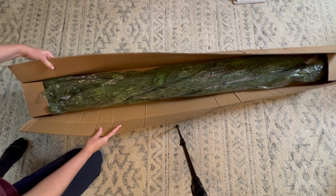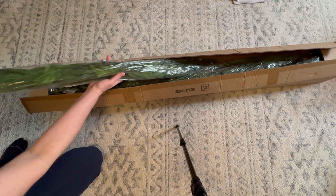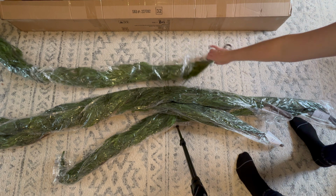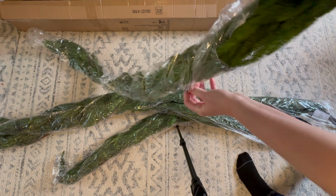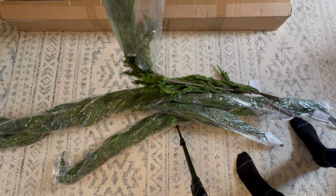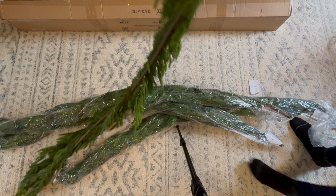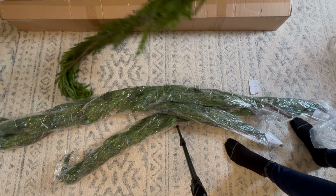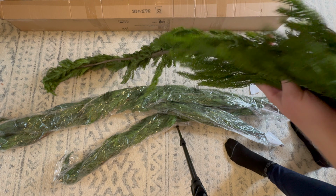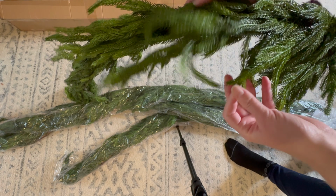Starting with this super popular Norfolk Pine Natural Touch 5-foot garland from Garlands. These came in a long box because I think bending the main stems too much wouldn't be great for them. At the time I'm editing this, they are out of stock online to ship to home. They are $39.99 each. I got them on sale. I don't shop at Garlands often, but it seems like sales are pretty frequent.